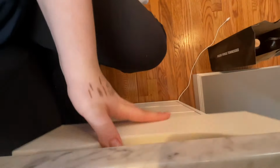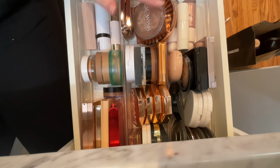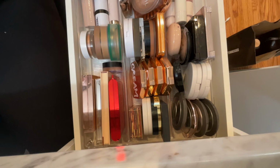But yeah, moving on. I kind of move things around a little bit. I have all my bronzer and highlights up here, so I have creams and powders. I do have a few that I do want to get rid of, but not a ton, to be honest.